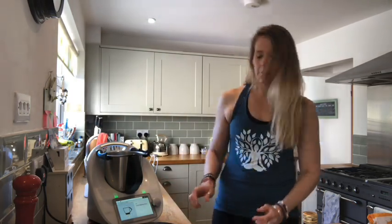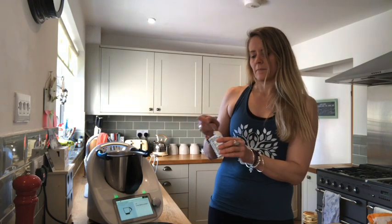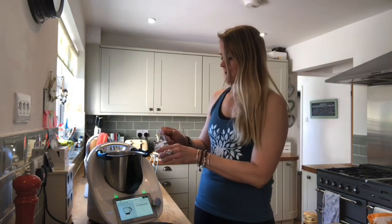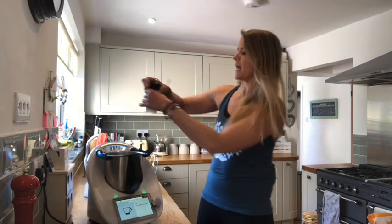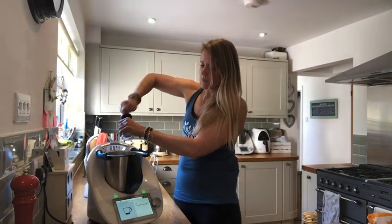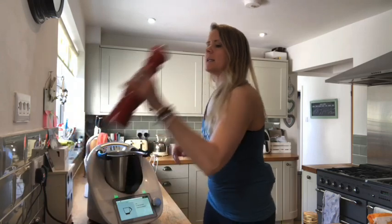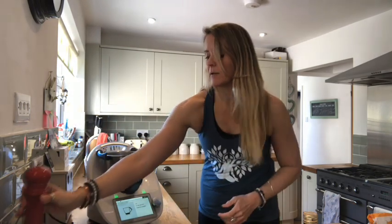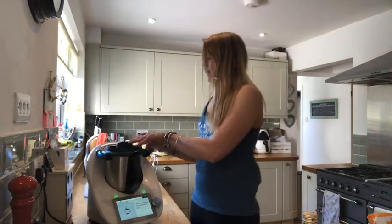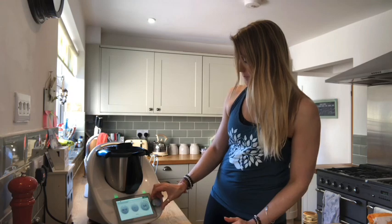Okay, and then next, so we want 2 teaspoons of baking powder. There's 1, 2. And a little bit of salt. Again, if you want to leave this out, you're welcome to do so. Depends whether you're making these for adult consumption or for your kids. And again, it's asking for cayenne pepper, but for the kids, that might be a bit strong. So I'm just going to add a little bit of normal pepper. And then pop the lid back on. And turn the dial to 5. So it's going to mix on speed 5 for 10 seconds.